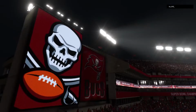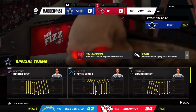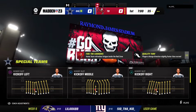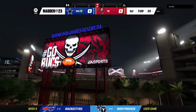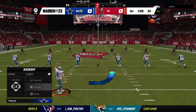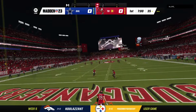We are just a few miles from the Gulf Coast of Florida at Raymond James Stadium here in Tampa. Tonight we've got a great Sunday night matchup between the Dallas Cowboys and the Tampa Bay Buccaneers. Set to go now in Week 6 of the NFL season, and we are underway on EA Sports.